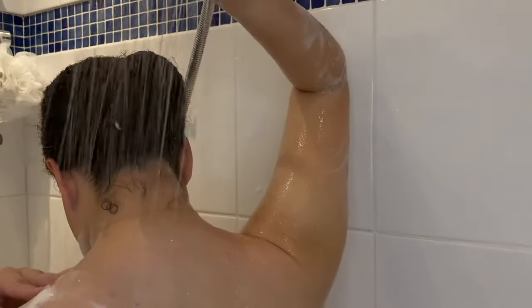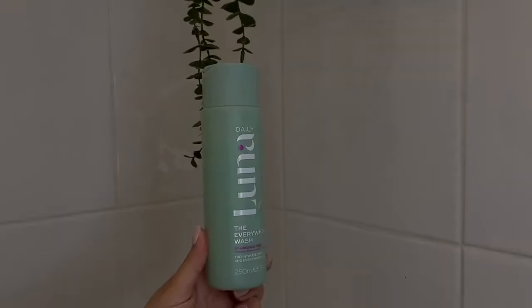Last in the shower is using the Everywhere Wash for sensitive skin, which I really need to restock up on.